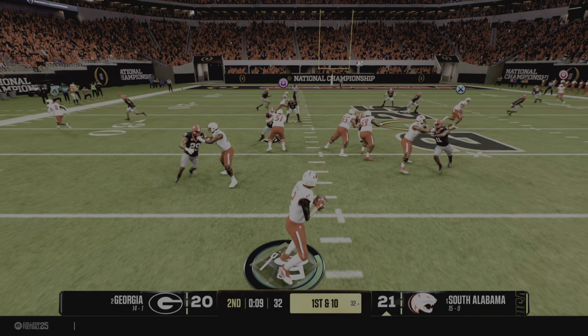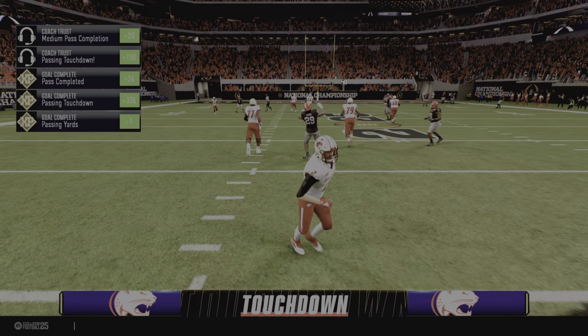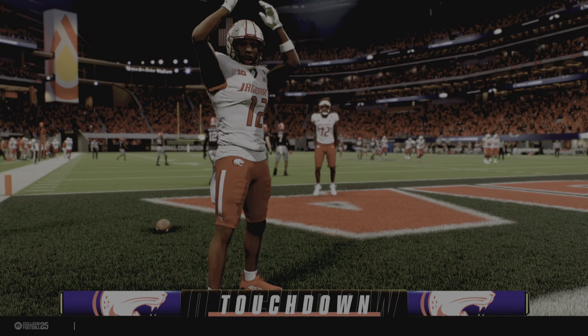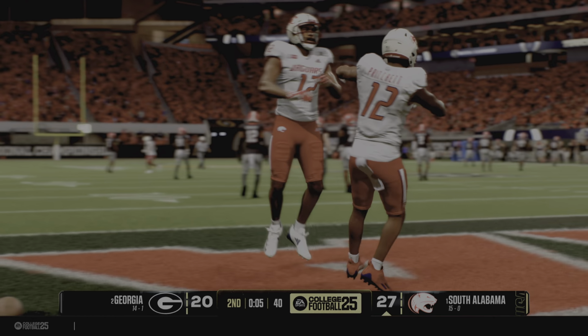And looking to throw now on first down. Lets it go quickly. It's caught downfield. Touchdown, South Alabama. This quarterback on fire today. Boy, this guy has a knack for the end zone, doesn't he? That's two touchdowns for this guy today, and I don't know if he's done yet.